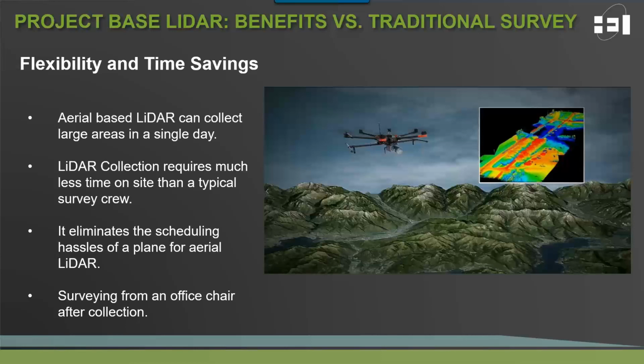I mean, a typical survey for, let's say, a 15-mile road corridor, it can take a long time. You're out there for multiple days, probably even weeks, to get all of the data needed to be able to do a traditional design on the civil side. We're out there for, frankly, a few hours collecting data. It does eliminate scheduling hassles.